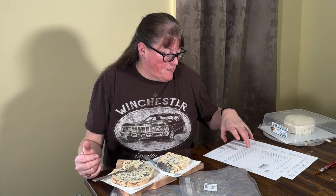Really great gateway blue, I would say, Bleu d'Auvergne. Nice, mild gateway blue. According to this, sweet dessert wines go well with cheese. Now, I don't drink a lot of wine, so what I would suggest with this would be a nice gin and tonic and a jammy dodger.